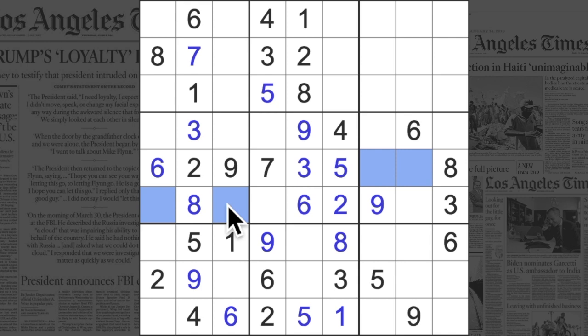4, 5 we don't know, 7 we don't know. Okay. Right, back over here. 1 and 4. So these 3 squares contain 2, 5, 7.